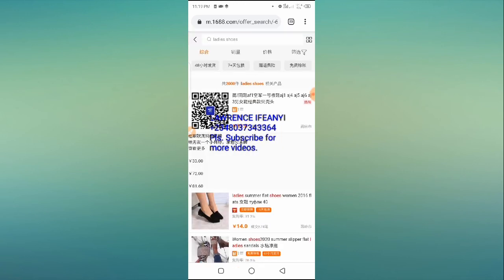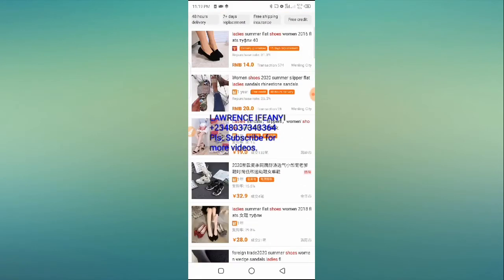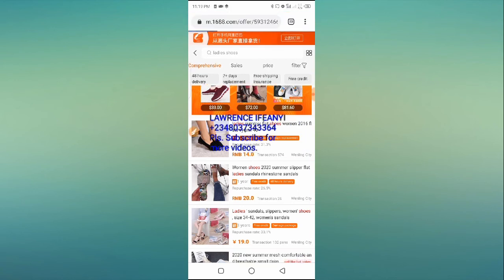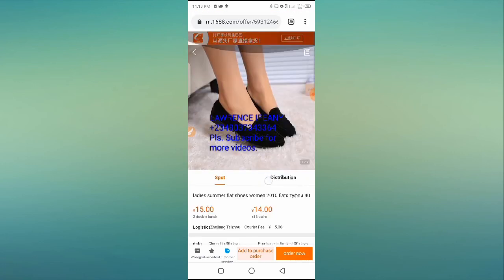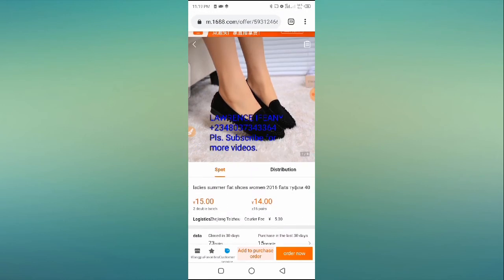Maybe you want to buy that particular product. Now, as you can see, we have a search result of the keyword I typed. Let's say I want to buy the first product. Let's say I want to buy this. What do I need to do? I'll need to click on this particular product, to get to the product link or the store link, the product page of this particular product. Now here I am on the product page.